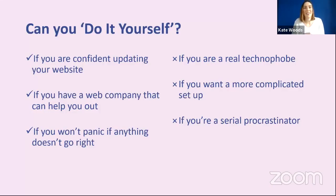And also, make sure you won't panic if anything doesn't go right. Having worked with websites since 2002, there is one thing that I know, and that is no matter how prepared you are, no matter how much you've done everything and you think, wow, I am amazing, sometimes something comes at you and you're just like, oh my God, what has happened here? It's quite possible that is going to happen to you with a website, and it can be quite tricky to unpick when adding a shop to your website. So the key thing is that if you're someone that's going to go into complete panic and that's going to really stress you out, then maybe building it yourself isn't for you.